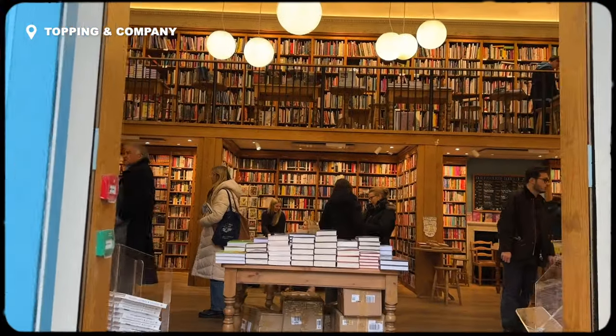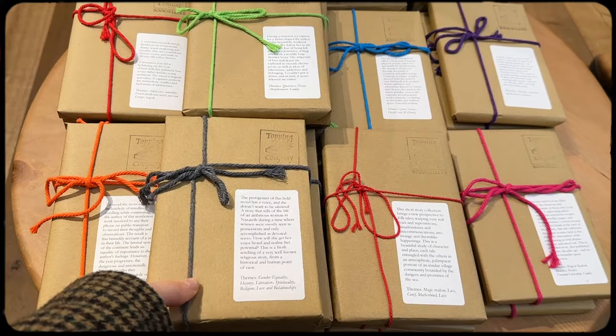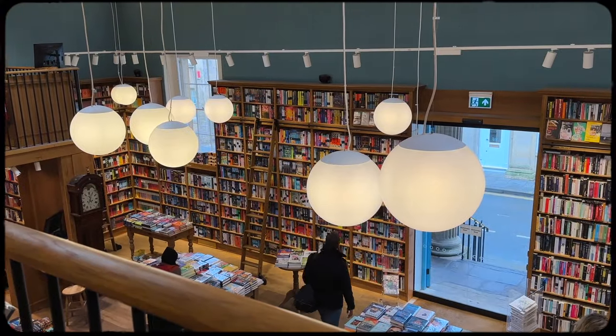I think they had 3 or 4 different levels, so lots of choice whether you're into graphic novels or food or literature or fiction or non-fiction, so much choice there. So we spent a good wee while exploring.